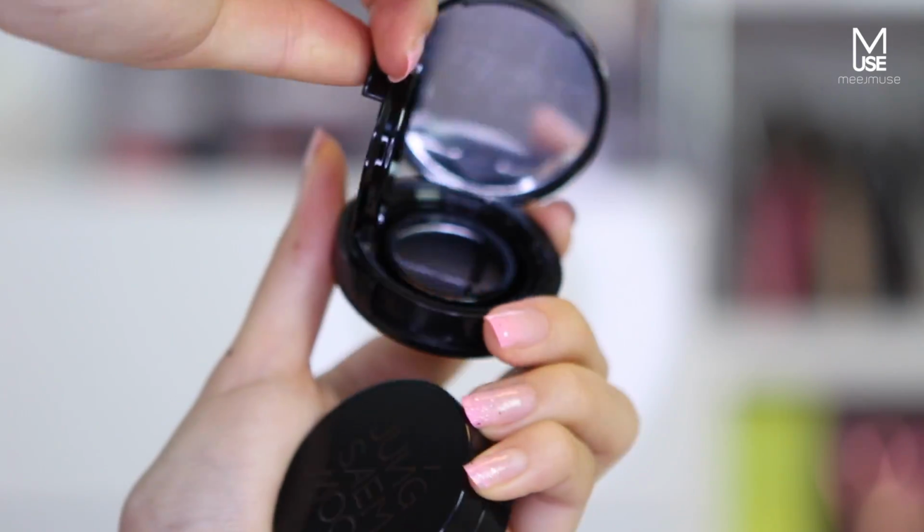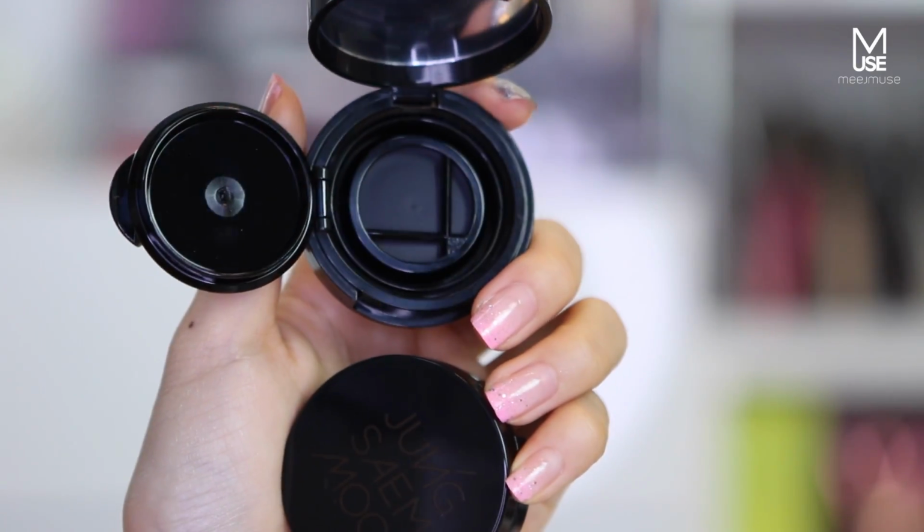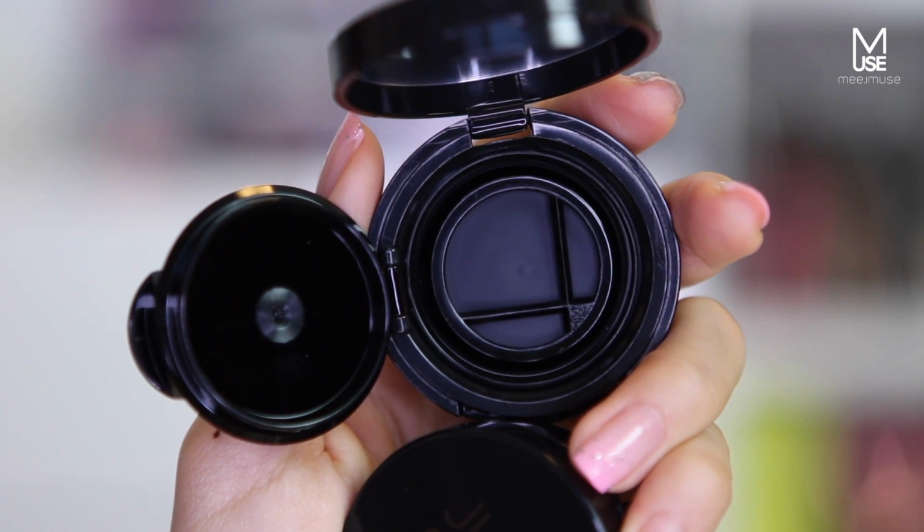So yeah, they have this airtight seal and then this little crisscross area where you can control how much product you have on your brush, and this little mixing area here as well. Really innovative, really great eyeliners, very smooth and pigmented. But yes, my award for best gel eyeliners goes to JUNGSAEMMUL.